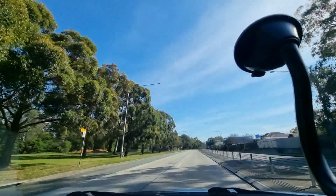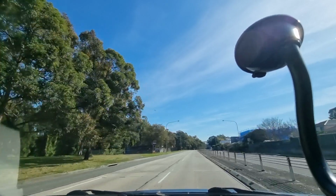Now the speed is 70 kilometers. Here guys, make sure you drive around like 65 please, 5 kilometers less.